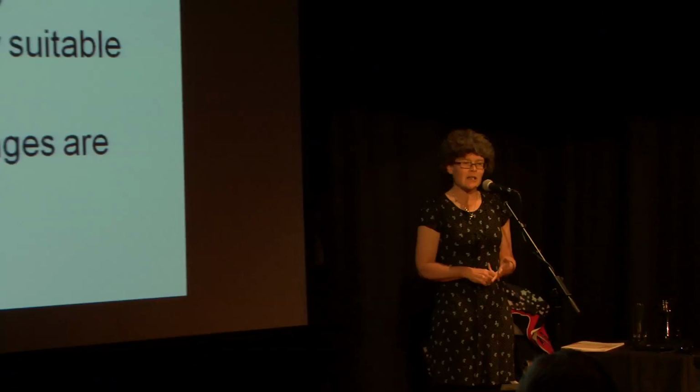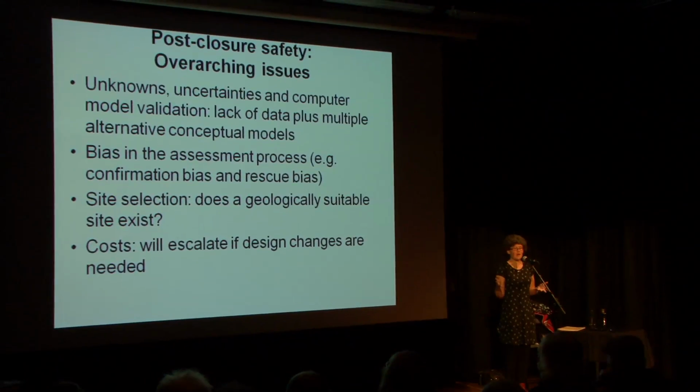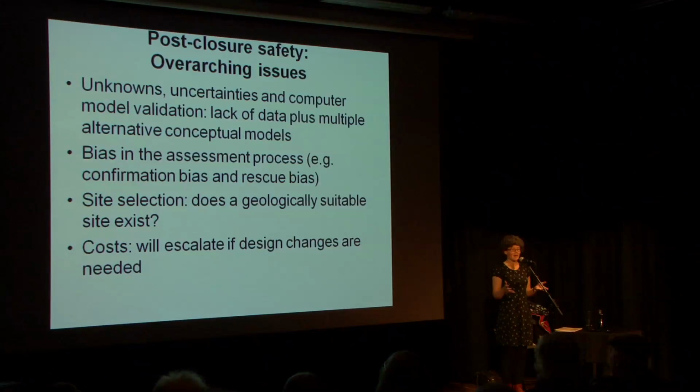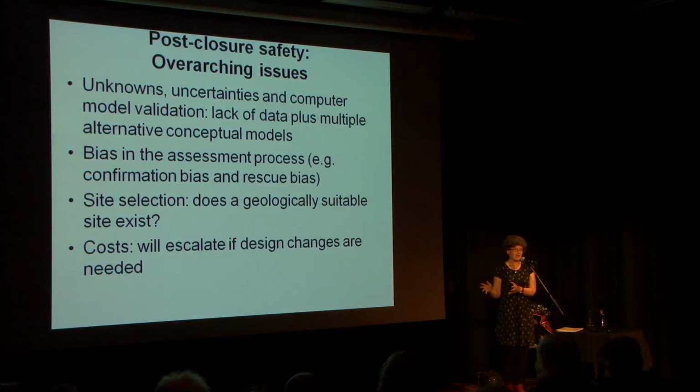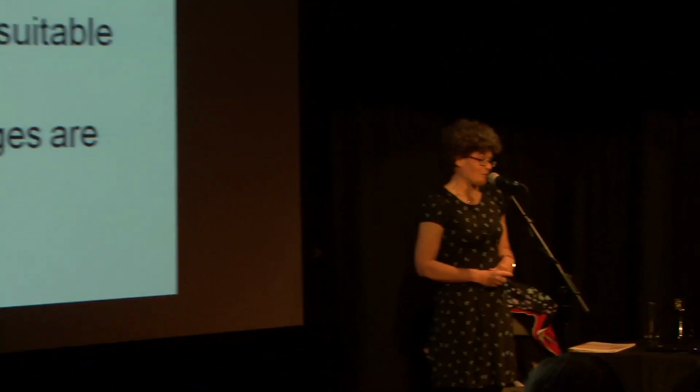There are some overarching issues, firstly about the role of computer models and the unknowns and uncertainties. So there are often many different ways in which you can try and represent what's happening in the real world on a computer. And it's therefore quite easy to come up with a computer model that looks very convincing and that shows a site is safe, when other assumptions and other ways of modelling can show that it's unsafe. So you can have disputed models, and you can have bias in terms of who's writing that and what they're going to predict. And types of bias are well known, well studied in the literature.